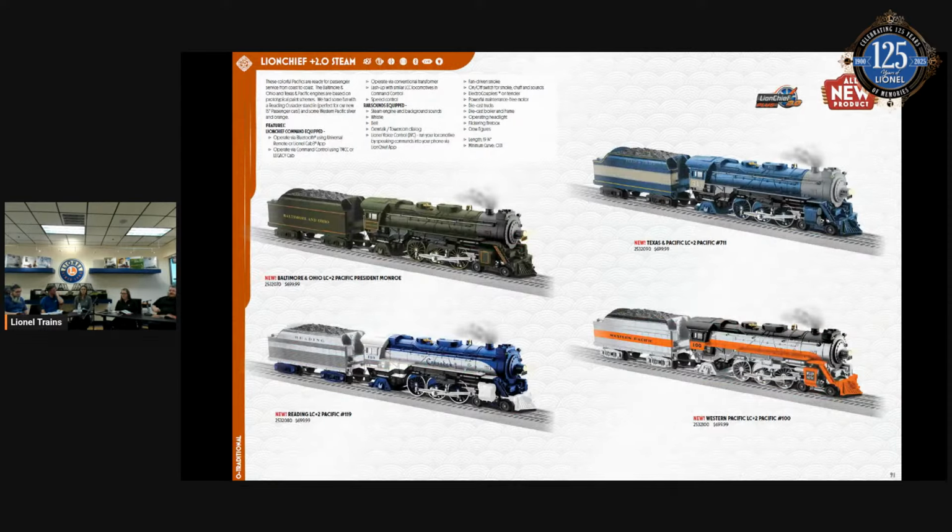All right, so back to Line Chief Plus 2.0. We'll start off with our Pacifics. This is another run of these, and one of the things we wanted to do was get some fun, colorful locomotives in the catalog this go around. Some of these are based off of prototypical paint schemes. Some of these we've taken quite a few liberties with the liveries.